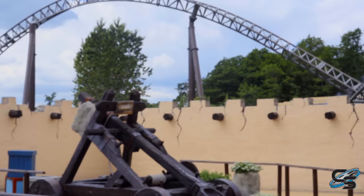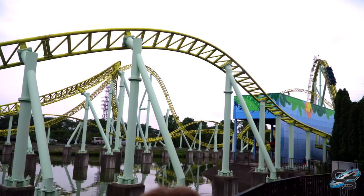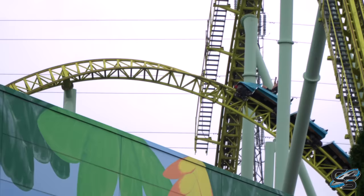And Yannick, you ran ahead. You've already ridden this 3 times as we're about to get our one ride on. So what do you think of it? Well, you know, if you watch the Japan vlogs, we're a little disappointed with Kawasumi, the other mega-lite in Japan. This one is definitely a lot better.